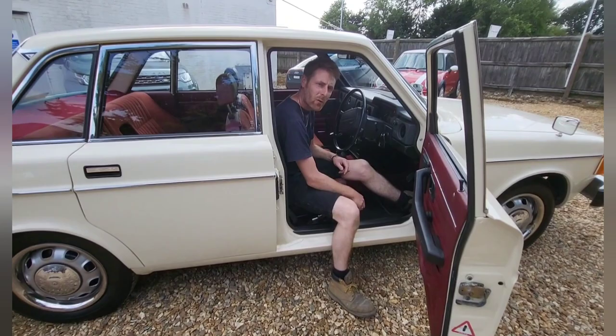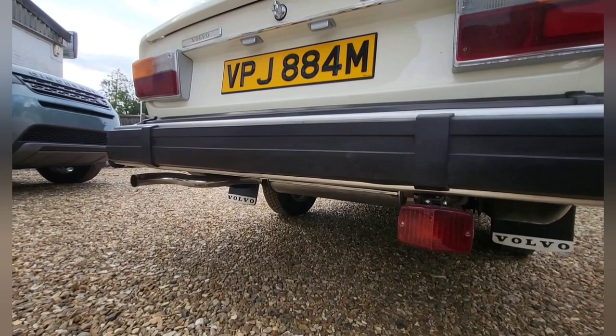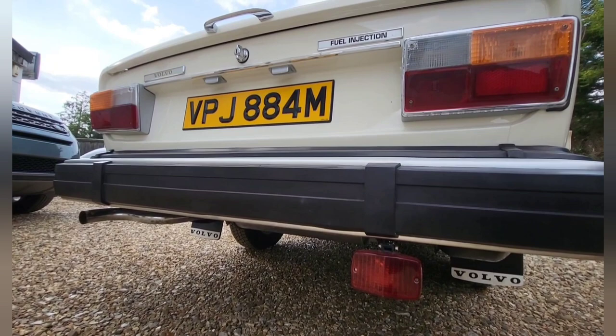Look how quiet it is. Very smooth. Listen to the very quiet engine. You never know if it's running. Just listen to the purr. You hear the purr, Tony? Yeah. You hear the purr of the injection engine. 2 litre, 120 horsepower when it was new.